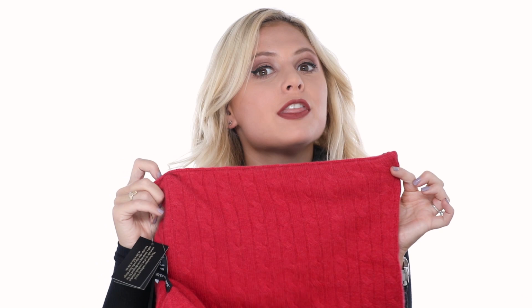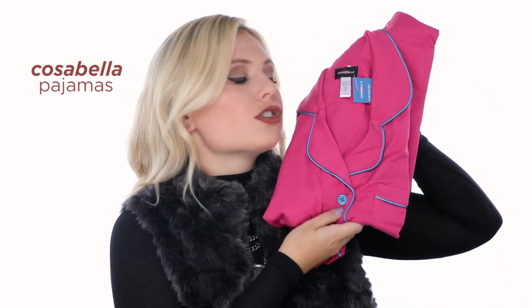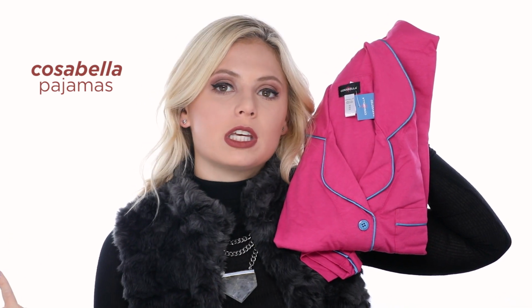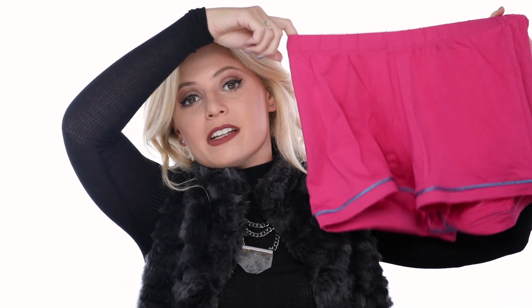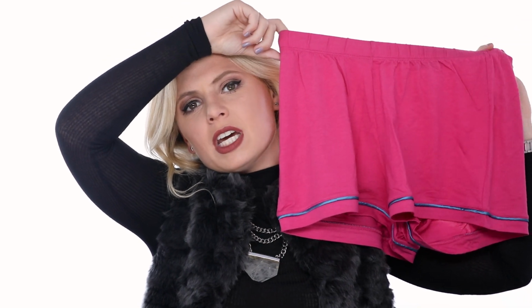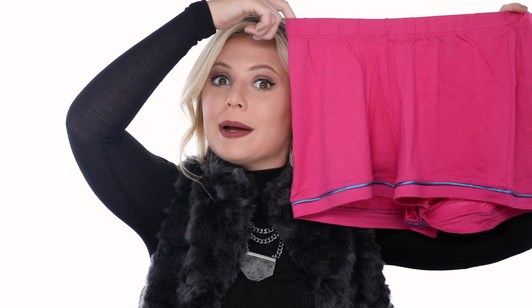And then a little bag that you can put the blanket and the eye mask in and just carry it around with you. Also, when I'm traveling, I love to have a nice pair of comfy pajamas, and these are so comfortable. They are from Cosabella and they're still really cute. They're short sleeve and shorts, so if you are like me and you might get hot in the middle of the night, these are perfect because they're comfy and won't make you sweat.